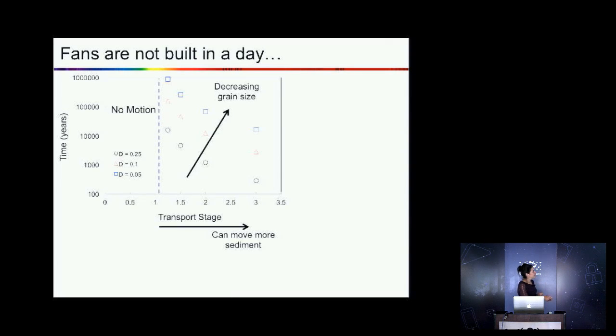And then as you get above that, so as you get higher discharges or flooding events, then you might be several times above the critical shear stress needed for particle motion, in which case you're going to have high fluxes of sediment. And so here in this plot, this is transport stage. So this is just the actual shear stress divided by the critical. And so when you're higher than 1, this is where you can move large amounts of sediment.